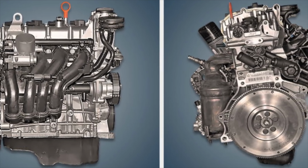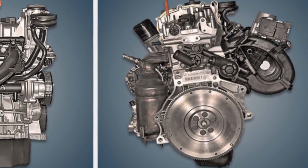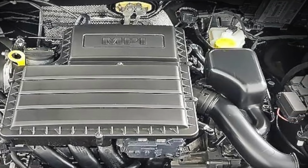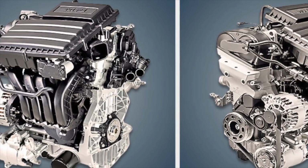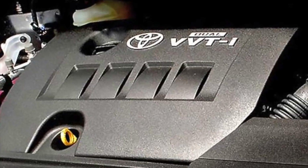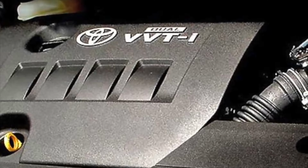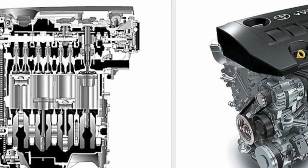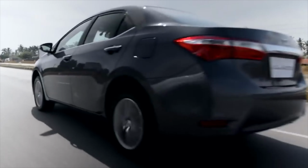The most reliable versions of the 1.6 MPI are motors with the prefix BSF and BSE, which were produced from 2002 to 2015. There are still pretty good versions, CFNA and CFNB, but it's difficult to recommend them because of the recall campaign for the piston group and the not very durable timing chain. New versions after 2015 are noticeably worse in terms of reliability, particularly because of the oil burner. There are many more reliable versions of the 1.6 MPI, but they were all released until 2010.